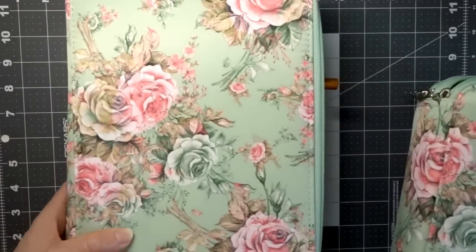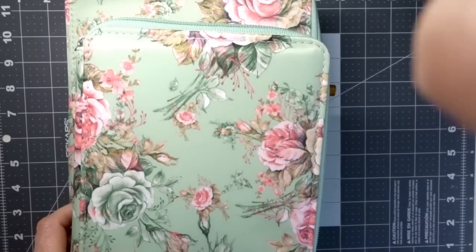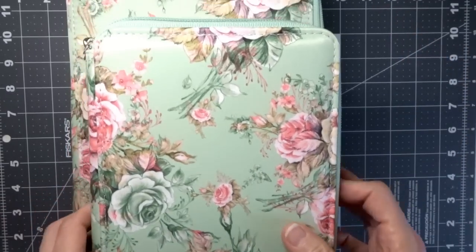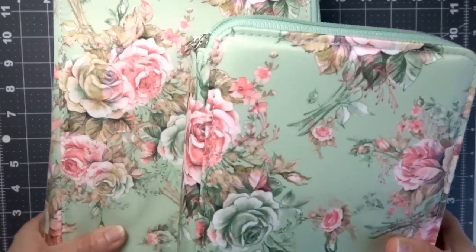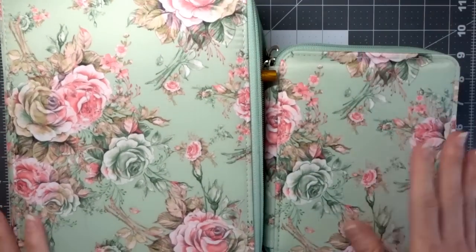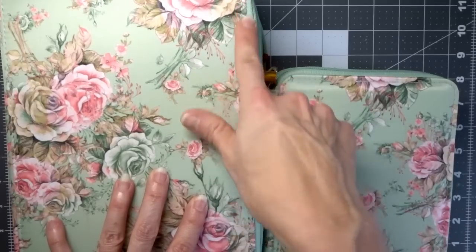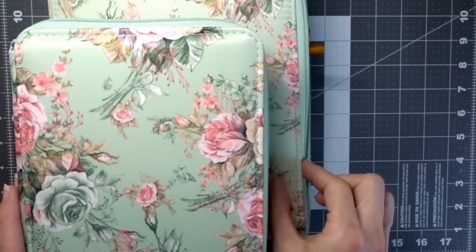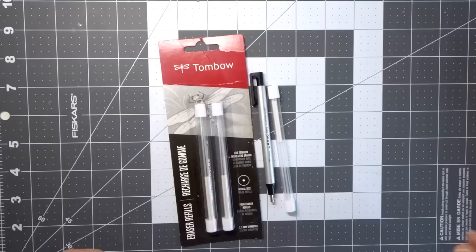But here is my big one that holds my Prismacolors. And then here is, let me see if I can zoom out a little bit. I am all the way zoomed out. But here is the difference in the size. As you can see, this one is so big it doesn't even fit in the frame. So this one is between 3/4 and halfway up. And then the width is a lot less, but hopefully you can see the difference.